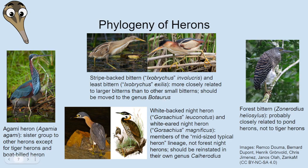On the bottom here, we have two very poorly studied species of herons, the white-backed night heron and the white-eared night heron. The white-backed night heron comes from Africa, and the white-eared night heron comes from Asia. These are two nocturnal species of herons, as their names imply. And I think these are probably the cutest looking herons. They have really big eyes, which you can kind of make out in the picture here. But they're not very well studied, and especially the white-eared night heron is highly endangered because it has a very small population size. In fact, I wasn't able to find a photo of this heron that I was free to use, so I had to put an illustration instead, which was in the public domain.